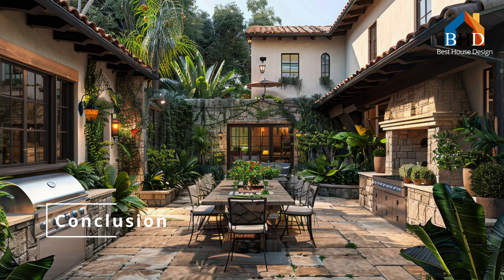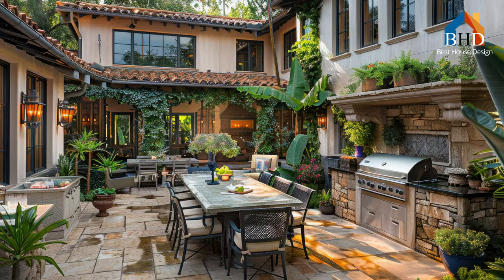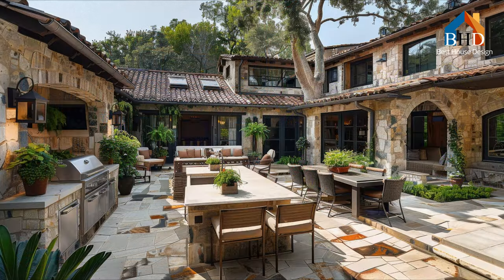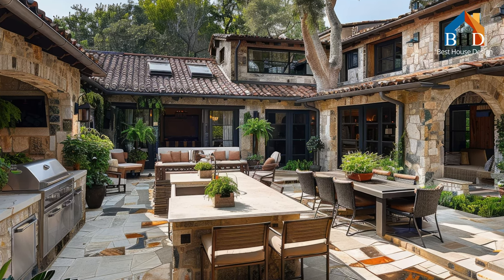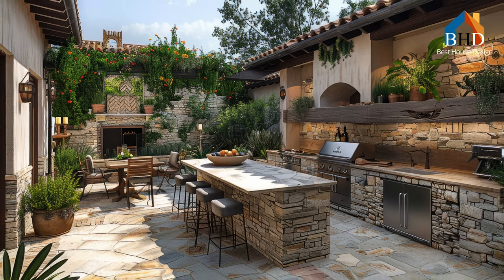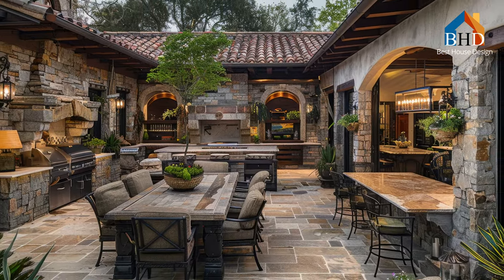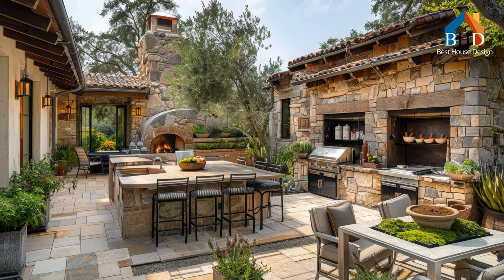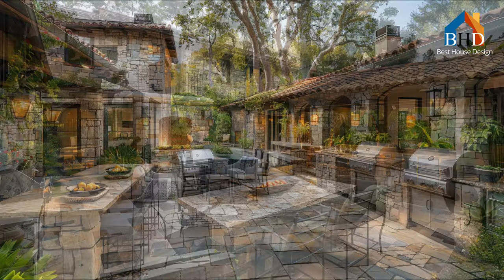Conclusion. Embark on a journey of sensory indulgence as you transform your outdoor space into a Mediterranean-inspired paradise. With stone accents, living walls, and the allure of alfresco dining, your courtyard becomes a sanctuary of elegance and charm. Whether you're hosting a soiree under the stars or enjoying a quiet evening with loved ones, this enchanting retreat promises memories to cherish for years to come.